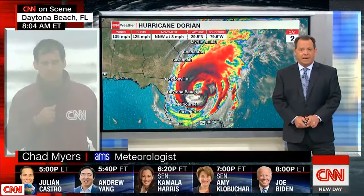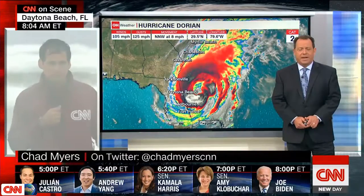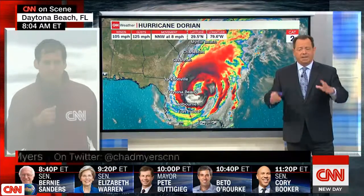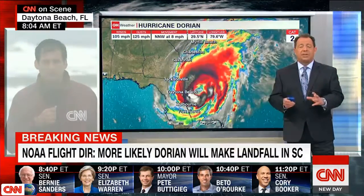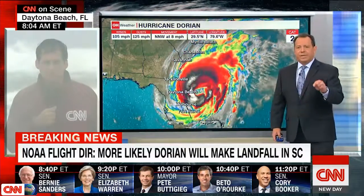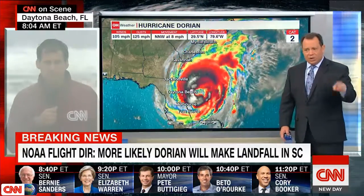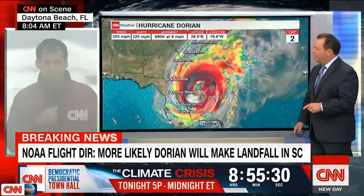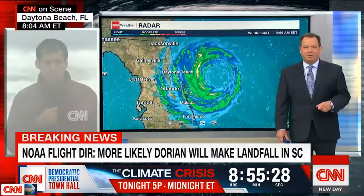John, as you said, likely up toward the Carolina coast. That's where it is headed. Right now, winds are still 105, although I haven't seen any from the Hurricane Hunter. The eye is very big right now, but the potential is still there because the pressure is still down. It could catch up. The winds could catch up to the pressure. Sometimes that happens. Moving to the north-northwest at 8 miles per hour.